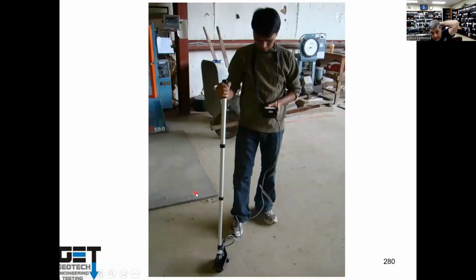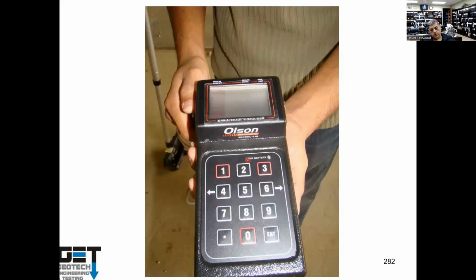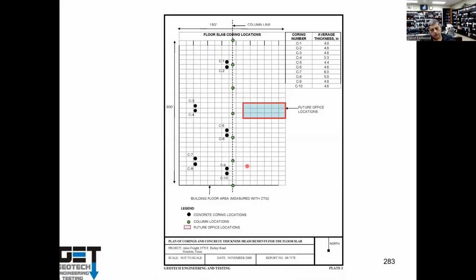Sonic testing. Sound travels through concrete at roughly 10,000 to 14,000 feet per second. From that, you can calculate the concrete pavement thickness using the sonic device. You just have a bottom plate that hits the concrete, sends a sound wave, and it comes back. From that, you can measure the time and velocity, and from that, estimate the concrete thickness. It's the device. You calibrate it with some cores.